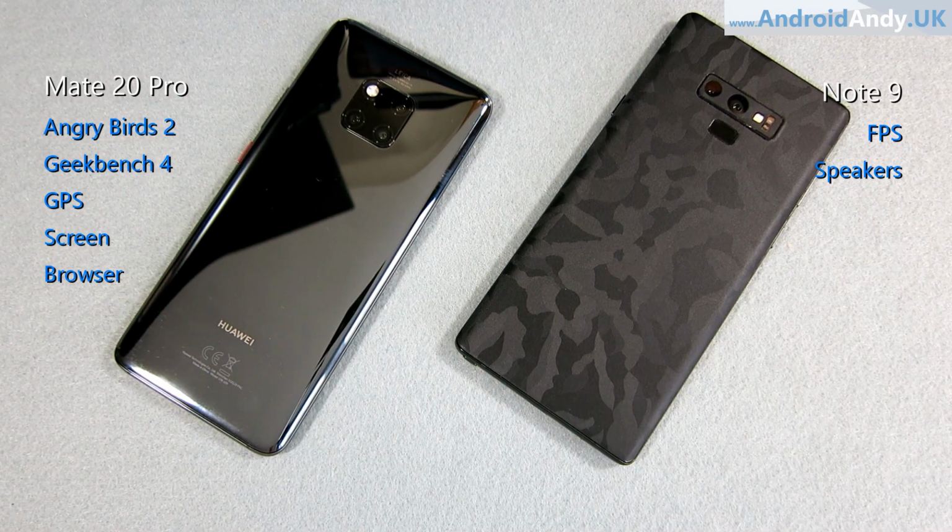They both have some quite unique selling points themselves. The Mate 20 Pro with its reverse wireless charging and in-screen fingerprint reader. The Galaxy Note 9 with the S Pen and its DeX. So I guess you just choose what suits you best. Hardware-wise, there's not a huge amount between them.